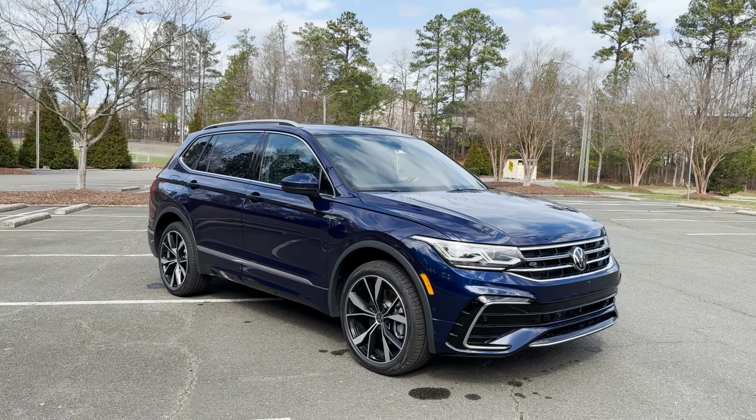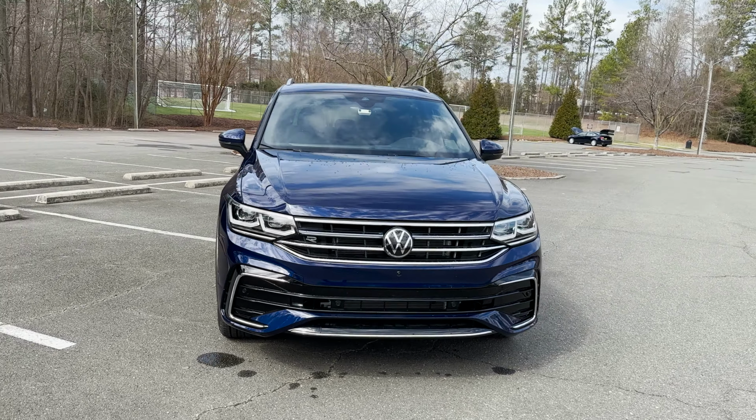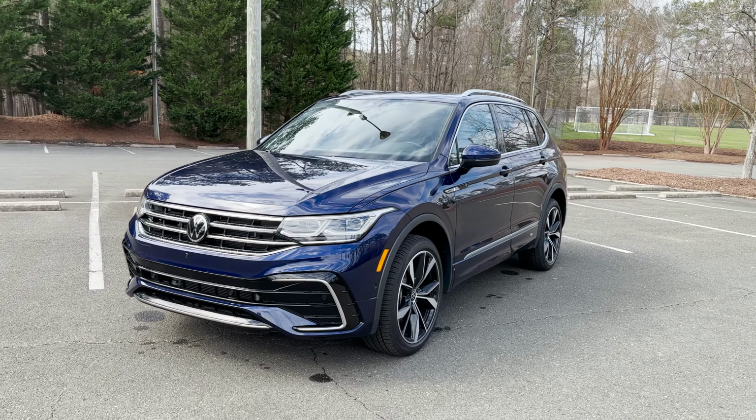So what exactly are we looking at here at the park on a beautiful day in North Carolina? 58, 59 degrees, partly sunny. Hope it's beautiful where you are. So let's look around this one.